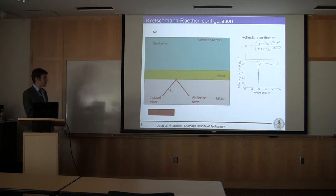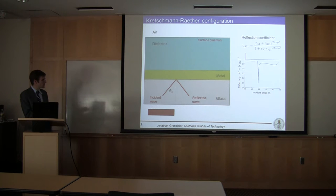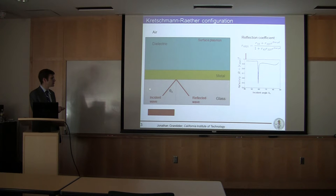So as you could expect, when you have an incident beam coming from the glass substrate, here I plotted the reflectivity. Most of the light is reflected from the metal. So here we are at a wavelength of 1.5 micron, which is the telecommunication wavelength. And this is important that we have a transverse magnetic incident wave, which means that the E field is in the incident plane.